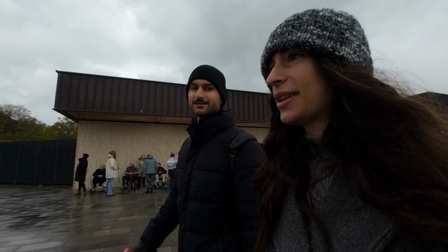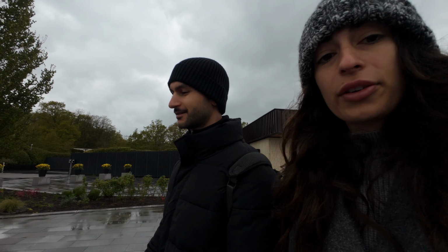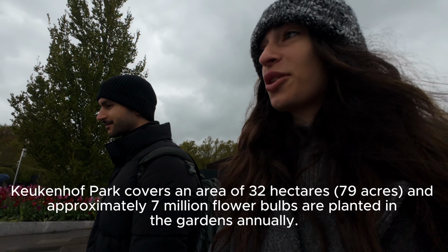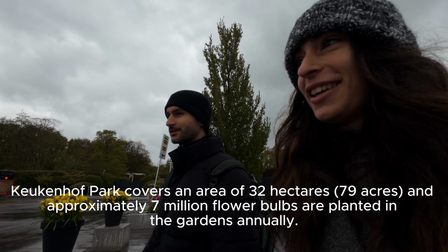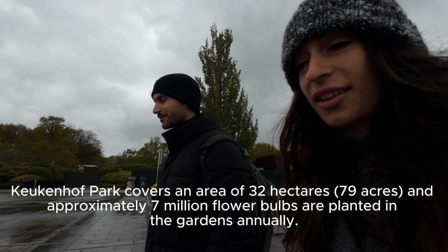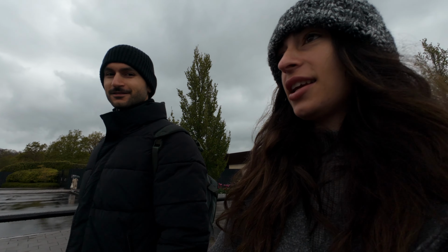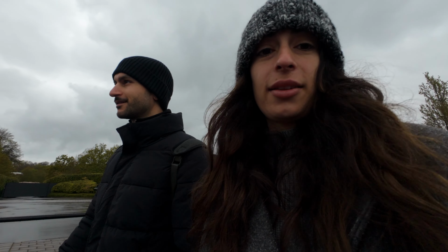Okay, so we're done at Keukenhof. Spent about 2.5-3 hours here. It is massive. It is so big, it's ridiculous. You get your money's worth of looking at tulips here, let me tell you that much. It was €19 each, but absolutely worth it. Pretty next level.